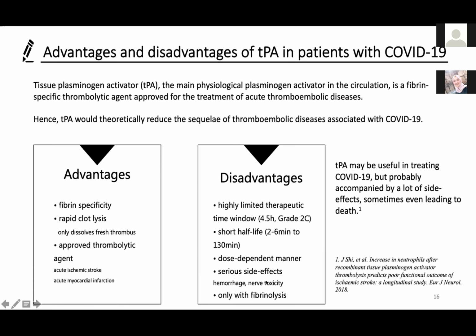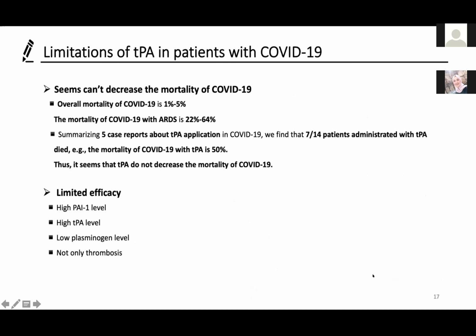hemorrhage and nerve toxicity. And so far, its function is restricted to fibrinolysis. So therefore, TPA may be useful in treating COVID-19, but probably accompanied by a lot of side effects. Sometimes, as we know, that could even lead to death. Here it shows one such paper. So as I said, we try to put together the limitations of TPA in patients with COVID-19, particularly.